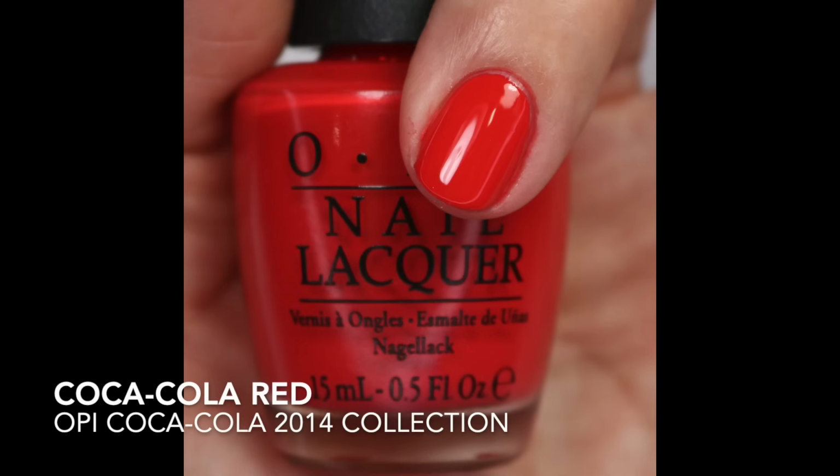This next one is Coca-Cola Red, and it is pretty similar to that other one. I feel like this one is maybe just a touch brighter than it, and maybe even just a touch more coral, just a touch.